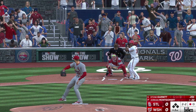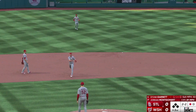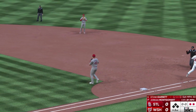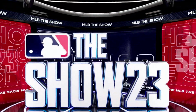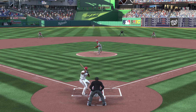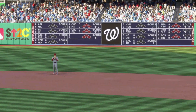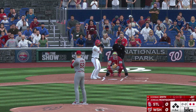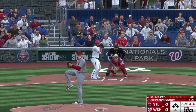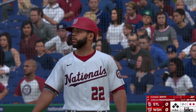The pitch. Out to short. Grabs it barehanded. The throw on the money. Nice play. Batting sixth, the first baseman, Dominic Smith. Now it's Dominic Smith. And that's in there for strike one.